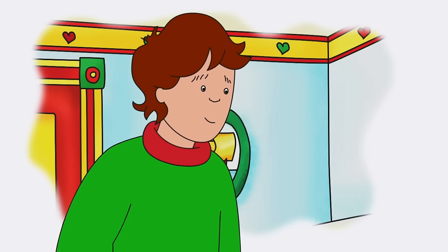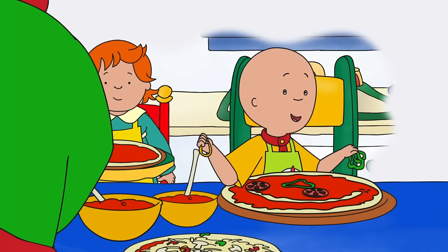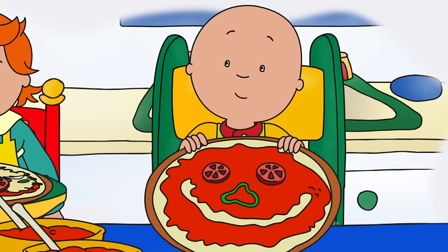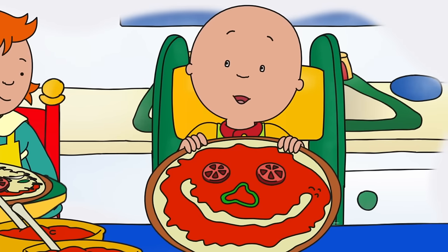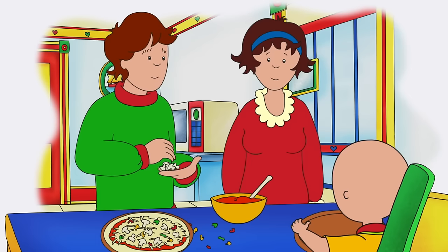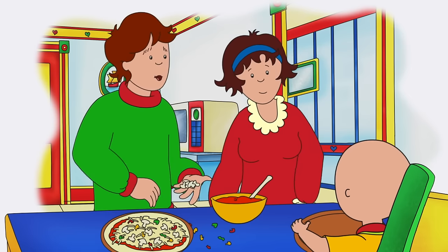How's it going, Caillou? Great! I'm making a picture, but I want it to be a surprise. Do you like my pizza? It's a picture of me. Oh, yes, I can see that. It looks just like you, Caillou.